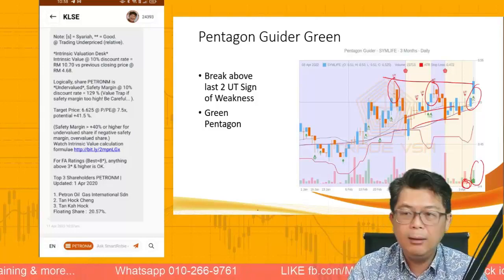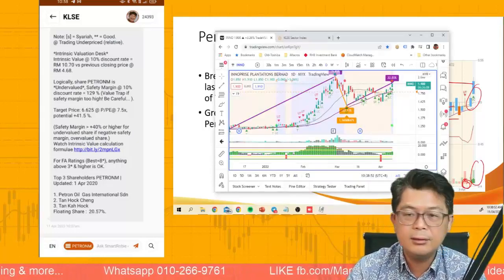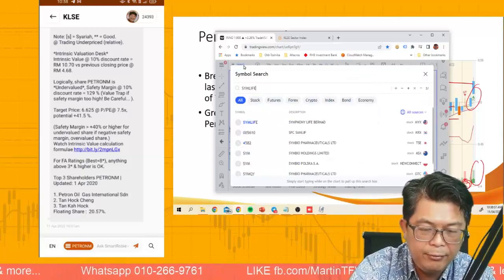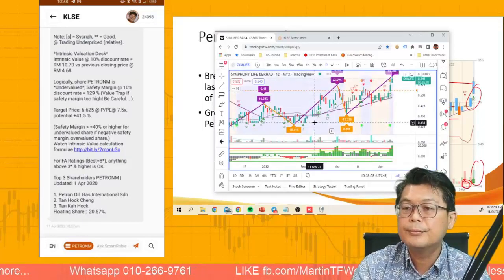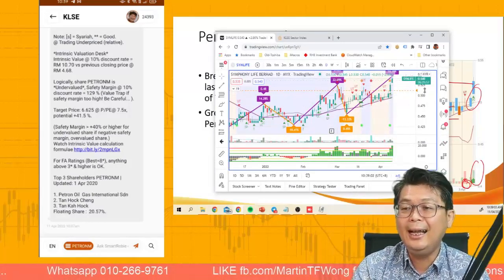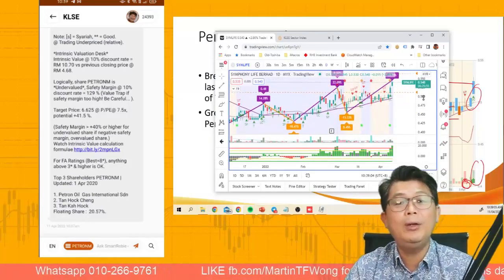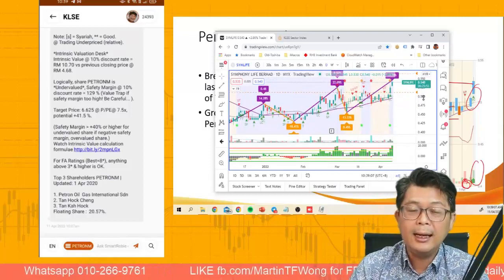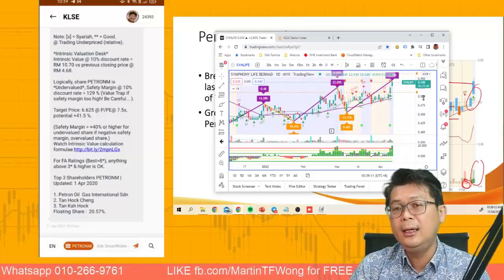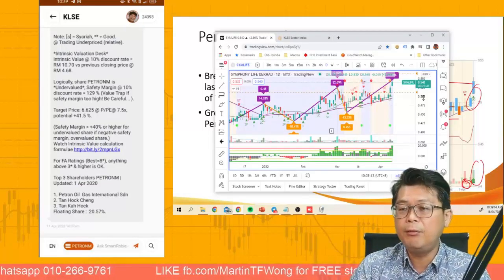Let's take a look at where Symphony Life is right now, and check out Symphony Life, SYMLIFE. Okay, it's 54 cents. Who knows, if we can go higher and then hit our target like what we did for Gamuda and Evergreen, right? Gamuda Evergreen, which is our 20% in here, gives us a 3,000 ringgit profit in here.